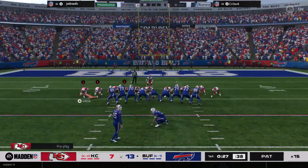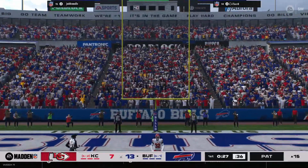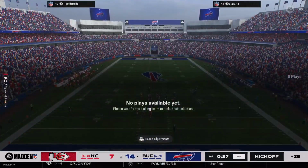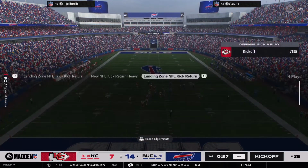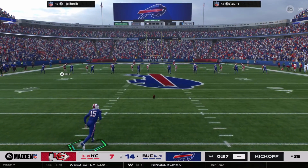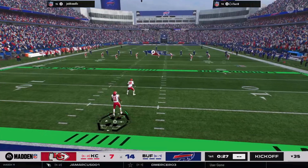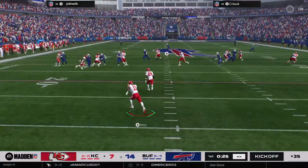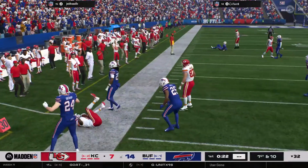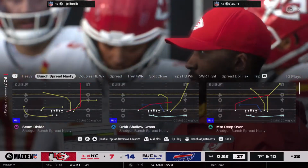James Cook with his 6th rushing touchdown on the year. And the Bills have taken the lead. Prater for the extra point. And that makes the score 14-7. And after the touchdown, out is Prater to kick. Oh, good-looking return set up here. And he'll have this past the 30 prior to going out of bounds.